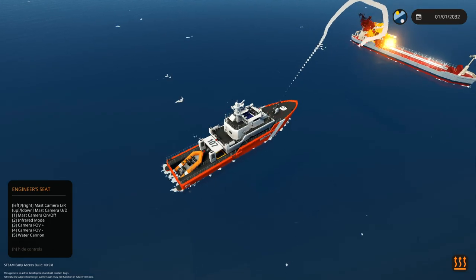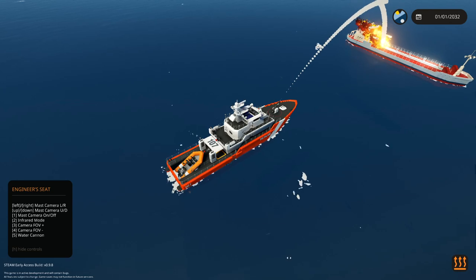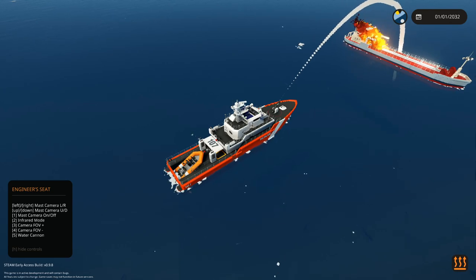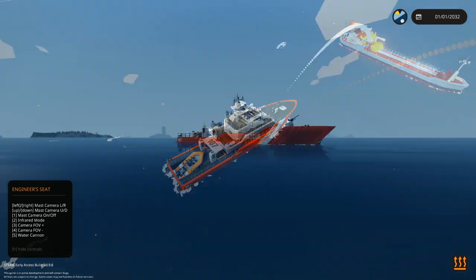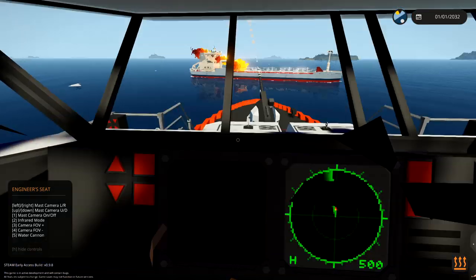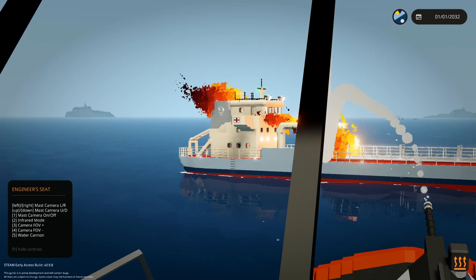Yeah, this tanker is totally on fire right now. So we need to sort this out. Hold on. Get it closer. Lower. Yeah, there we go. Perfect. Okay, so with this being done, we need to rescue the dudes that are on there if they're still alive.